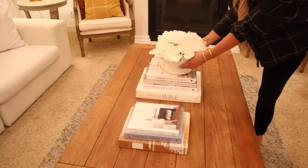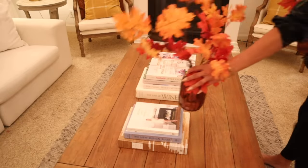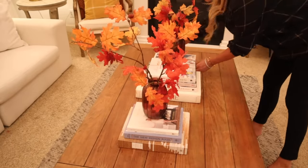I found a lot of cute things over the years at Home Goods, so if you guys have a Home Goods near you, I highly recommend checking them out.